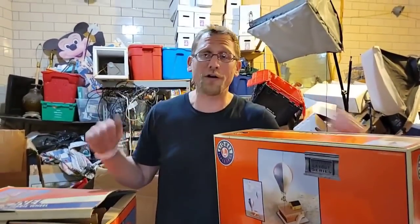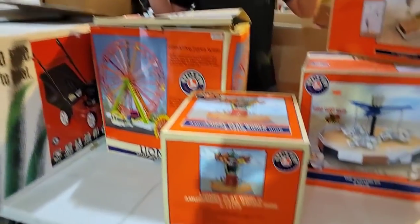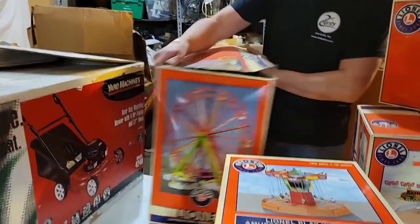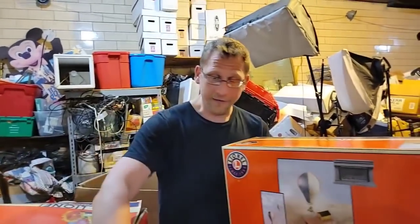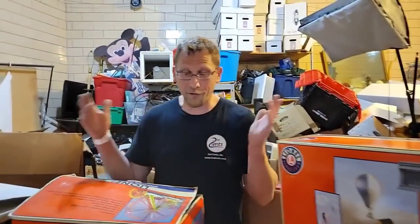I bought this unit for $225, and right in front of me, this could be $800 to $1,000 worth of stuff easily, guys. Lionel stuff. I've seen the Ferris wheel sell anywhere between $250, $300, all the way up to $350. These pieces all easily $200, $200, $200. The scrambler, the balloonier, the swing ride. So take a look. Look them up, guys.